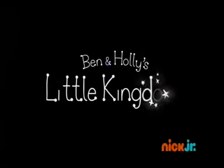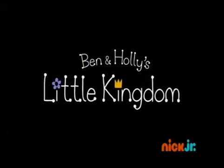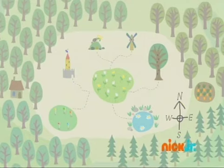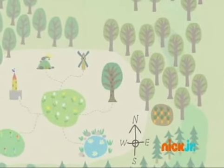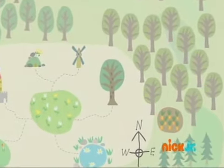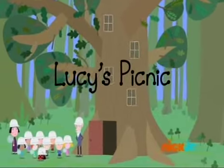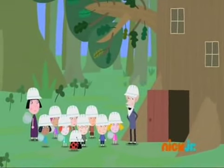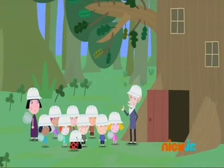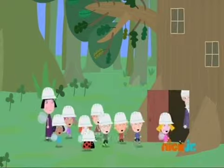Ben and Holly's Little Kingdom. Today's adventure starts at the Great Elf Tree. Lucy's Picnic. Now, children, is everyone ready for the tour of the elf factory? Yes! This way, please.